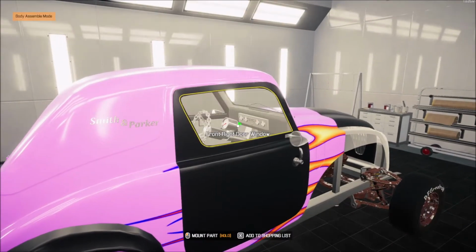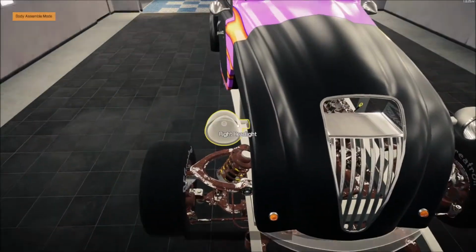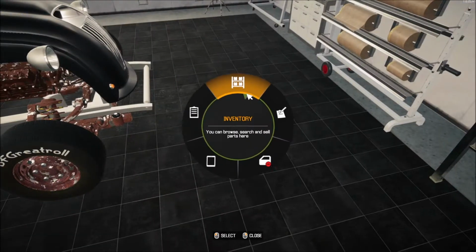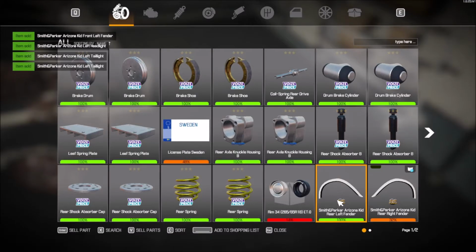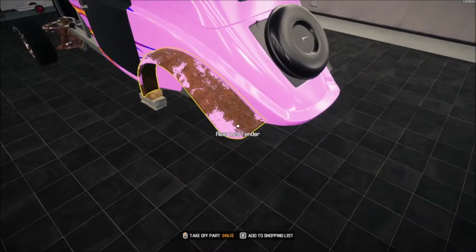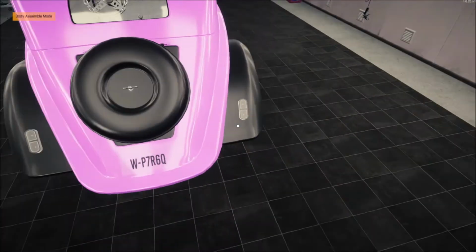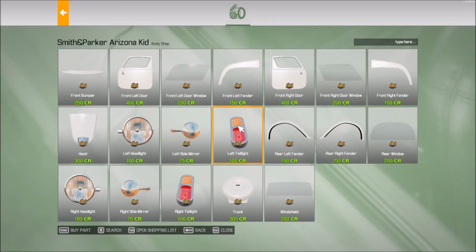Put these together. And I think that's it, right? Oh, we got a little piece down here. Yeah, front bumper. Okay, so I think that's it, right? Of the body pieces? Yeah. That's out of here, that's out of here. Oh, crap. Yep, I did that wrong. So we're going to put that on there. We forgot the tail lights. Yeah, I know, I deleted it. I saw it and I deleted it. Criminy.